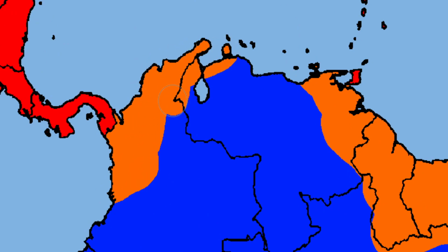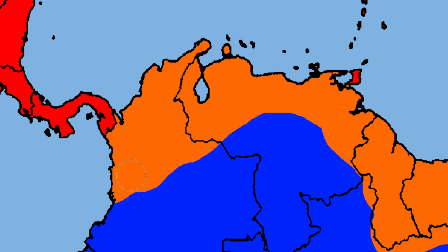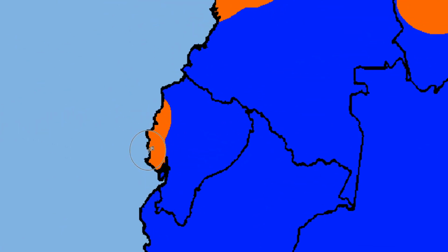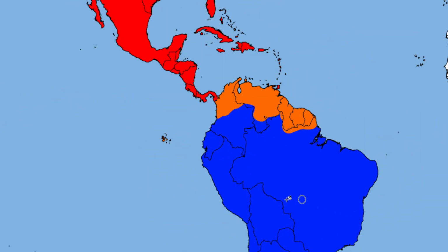They begin to sweep through northern South America and connect up their two fronts in Colombia and Venezuela, and with their coastline gone, Venezuela is practically dead, leading to a majority of their land flipping to the United States. Meanwhile, though, Brazilian troops have arrived in Ecuador and kicked out the United States.